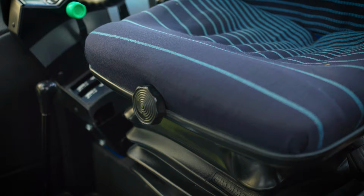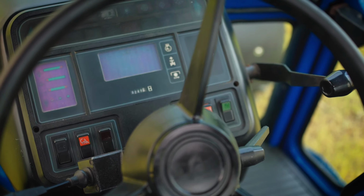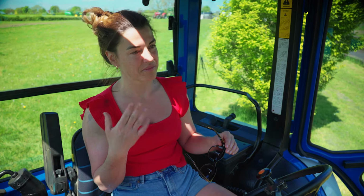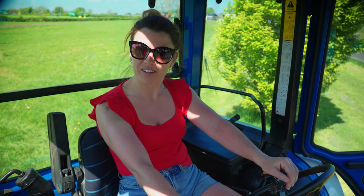It's on its original air-sprung seat. It's got the Sunday lid for those sunny days and the air conditioning works perfect, which is definitely needed on a day like today. Oh, I can't believe I'm working in these conditions. I should be at home in the garden with a gin and tonic. Are we done yet?